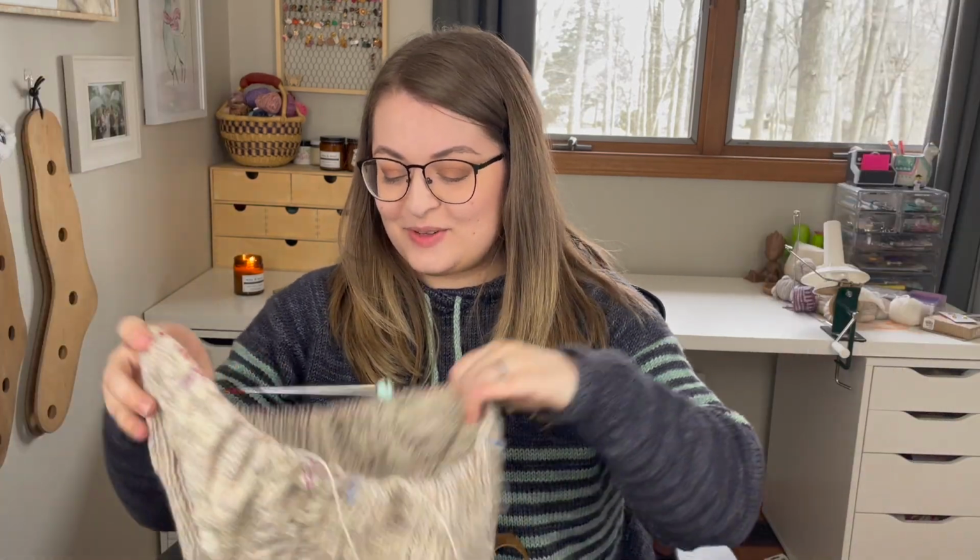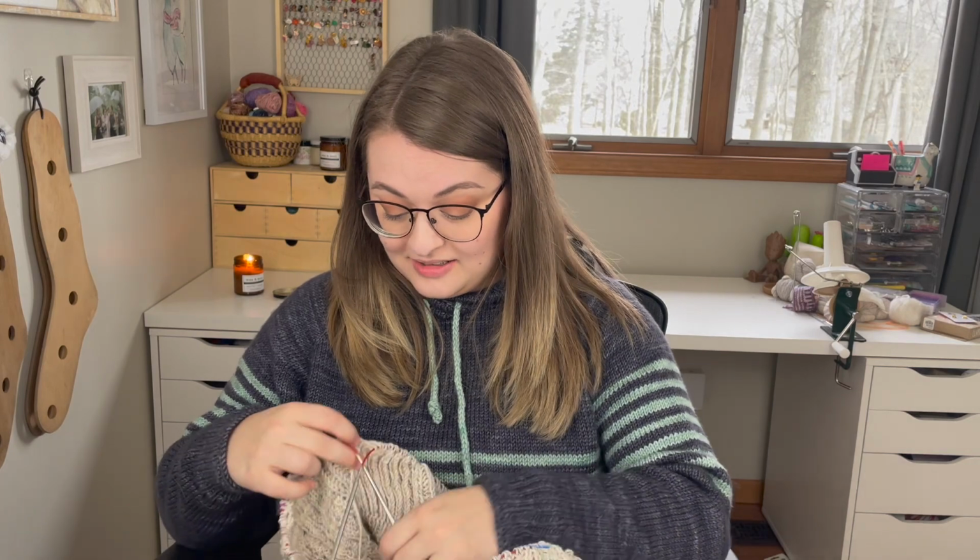I also pulled out and worked on my Amara sweater a little bit, and I am caught up, or rather past where I had ripped it out before. So that's exciting. I'm kind of back where I was before I decided I was knitting the wrong size and tore the whole thing out. So I'm happy about that.